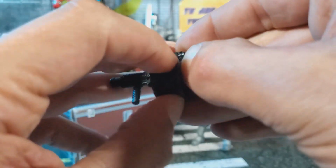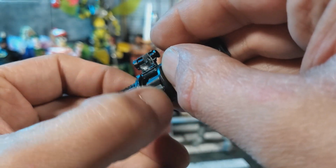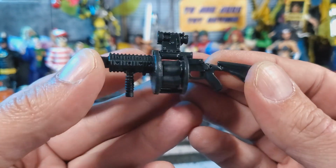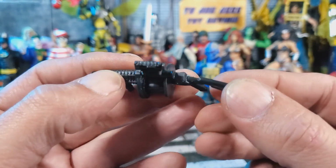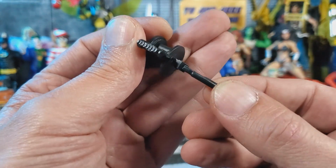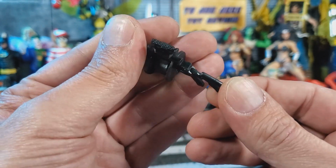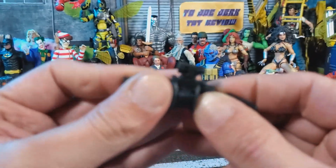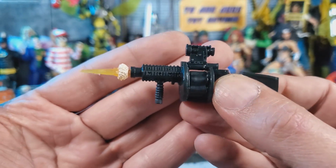The little drum inside does move, but my sausage fingers prevent me from really getting it to move. And I gotta say, I've been complaining about the gummy weapons, and this is the gummiest weapon of them all. Like, it already has stress marks on it, and I've barely played with it, but it is so gummy, this thing. The muzzle does fit blast effects.